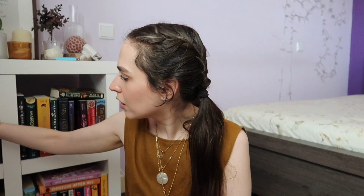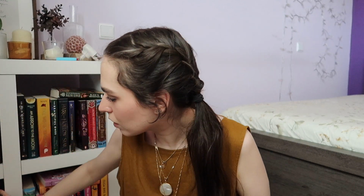Then I also have, this is definitely bigger, Piranesi by Susanna Clarke. Yeah, this is definitely bigger than those, so I won't be reading it in this vlog. I also have this one, but I think this one is kind of like Piranesi because it's short, but it's not as short as the other ones. 239. But this one I think it might be. This is La Petite Mort by Olivia Blake, and this one is 205 pages. So let me put them in order.